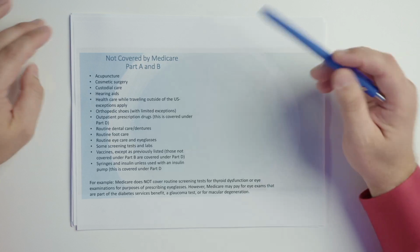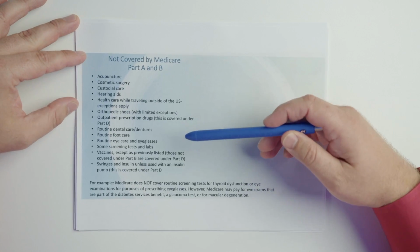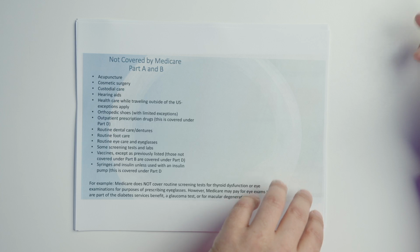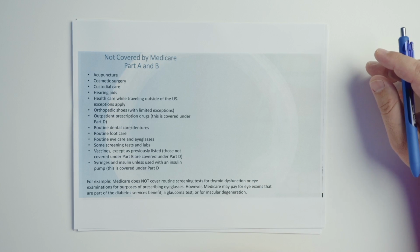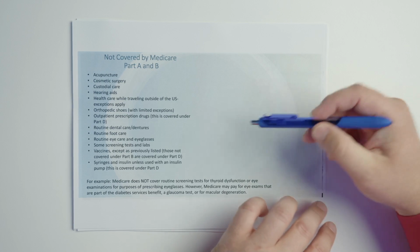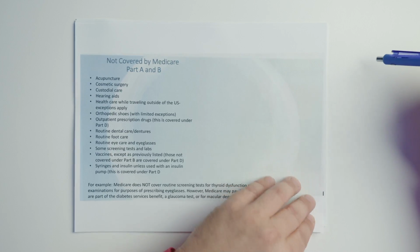Very important, not covered by original Medicare. And you'll notice that a lot of these benefits are the same benefits that are covered with Advantage plans, so that you're not caught by surprise that you are wanting help with a hearing aid and you're having a hard time finding a standalone hearing policy. These are oftentimes benefits that are included in Advantage plans but not included with original Medicare.